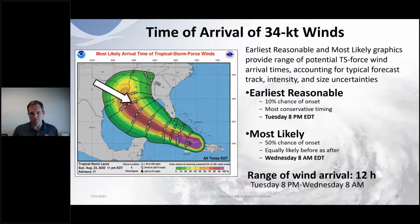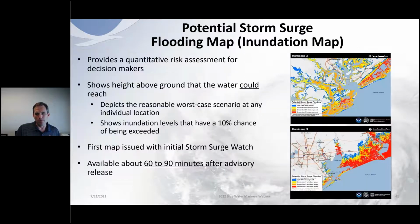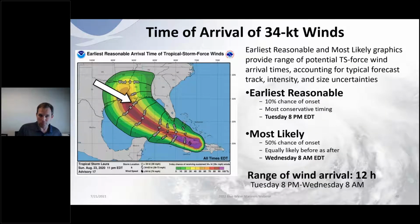There's an equal chance that the winds will begin before or after this time. And you can see in this particular case, the most likely time of arrival of the tropical storm force winds in southeastern Louisiana is around 8 a.m. Wednesday. So you can see in this particular case, there's about a 12-hour range of wind arrival times. It's most likely that they'll start Wednesday morning, but they could start as early as Tuesday evening because, say, the storm speeds up, or the wind field gets larger, or the storm moves closer to a given area, or it gets stronger. All of those factors are going to go into the wind timing.